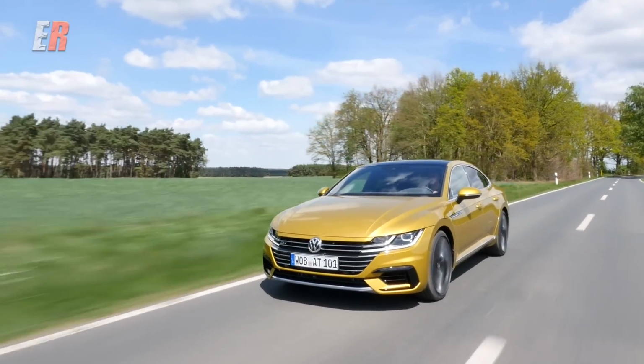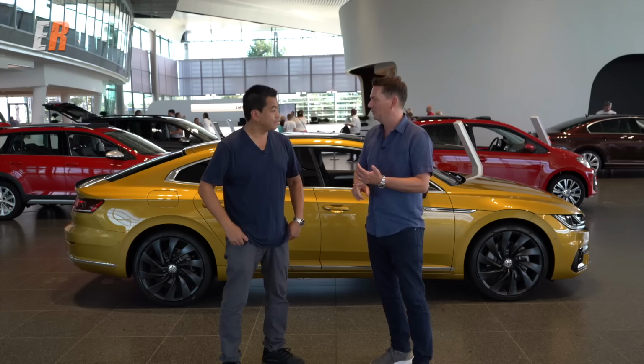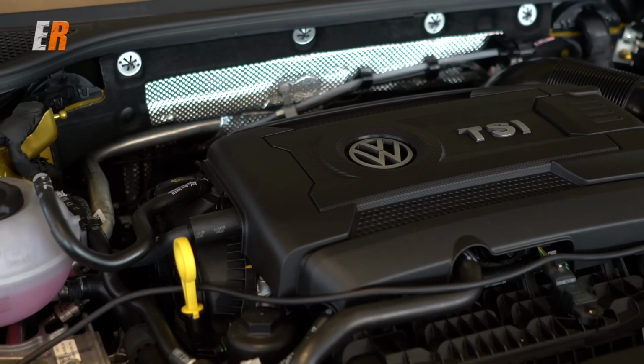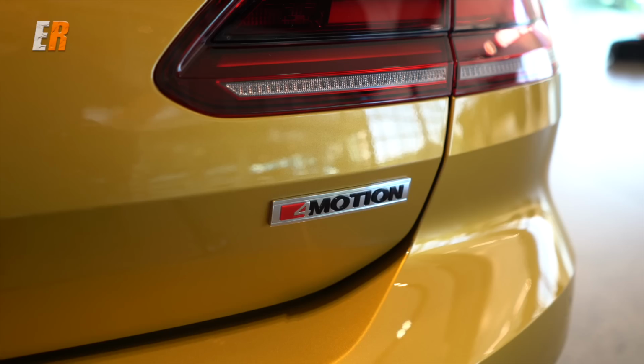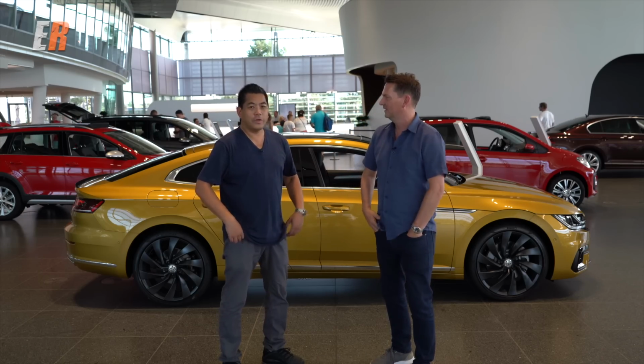Now, the other thing, I was thinking about this last night. There's really no worry buying this car. It's built on the MQB platform, that's proven. It's got a Golf R engine, that's proven. It's got the Golf R 4Motion all-wheel drive system. Yep. It's got an 8-speed automatic, that's proven. It's basically just a bigger version of all the other Volkswagens. You get the best of all worlds.